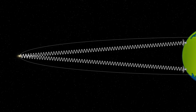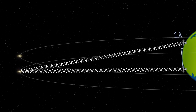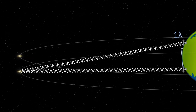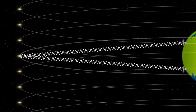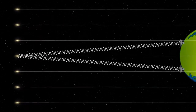And it's actually worse than that. It's possible that the source could be exactly one wavelength closer to one of the telescopes, and that way the radio waves would still arrive perfectly in phase. Or the difference could be 2 or 3 or 4 wavelengths, but you get the point. So from one pair of telescopes, the information we get about the source is actually a series of bright and dark fringes. Telescopes that are close together produce wide fringes, while those that are far apart produce narrow fringes.